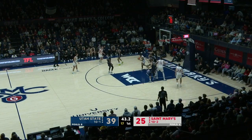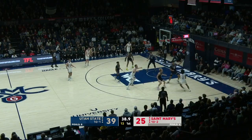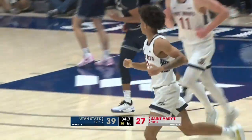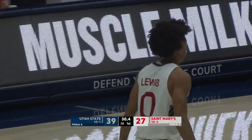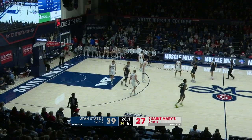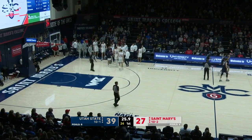Mary's either. Here comes Lewis to Saxon, in and out of his paws. Lewis fades away from the baseline. That one's good. About a 3-second difference here, maybe less than that, between the shot clock and the game clock. And Calhoun's going to call a timeout for Utah State.